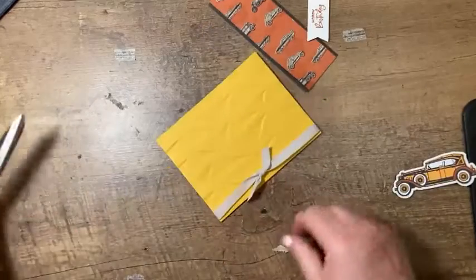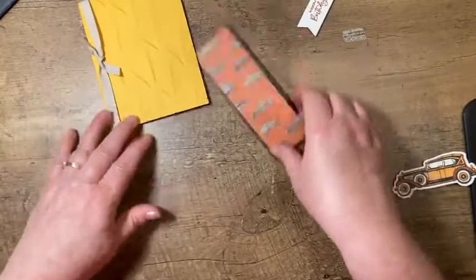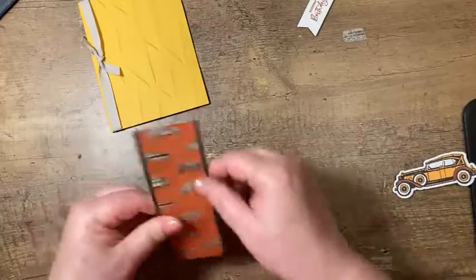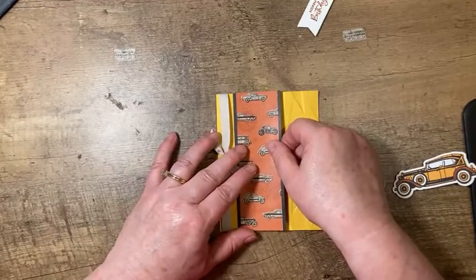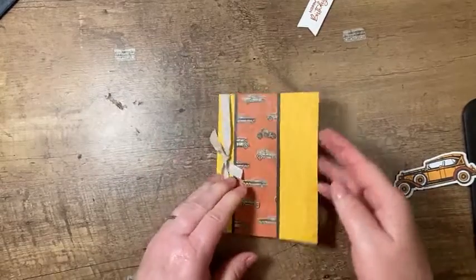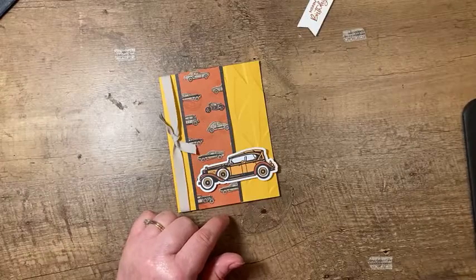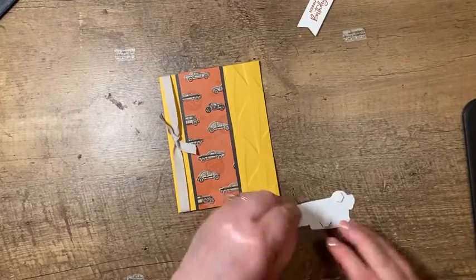And at least give myself nice edges there. All right, and then we are going to add this layer to the card. I wanted to put that ribbon on first so that I was sure to get this lined up in the right place. I want this just a little bit set off from the ribbon so that I can see a little bit of that Cajun Craze on there, and I'll adhere that. Okay, and then I did use one of the die cuts from the He's the Man Designer Series paper, and I've popped that up on dimensionals.